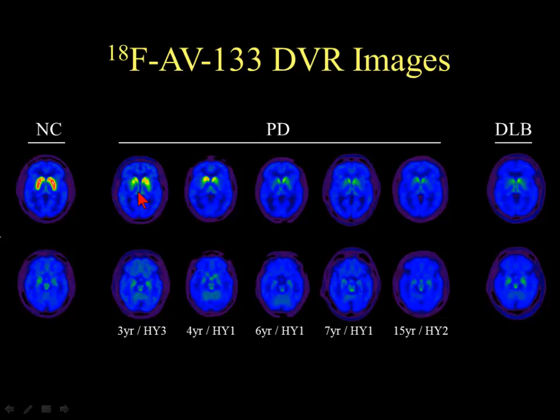These are 5 individuals with mild idiopathic Parkinson disease, and you can see a range from least severe to most severe across these. But again, in each of them, you can see an abnormality of the binding in the brainstem as well. This is a single individual that we studied who has dementia with Lewy bodies, and note that he has a bilateral and very severe lesion, even compared to almost the most severe of these PDs.